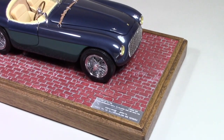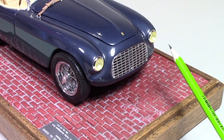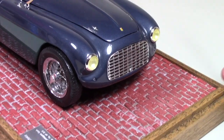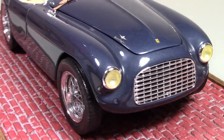Now, to point out another little detail before we open up the hood on this puppy, the grills were chromed on this too, similar to as on the real car. It had little teeny details like where I'm pointing with a pencil. Those are actually little turn signal lights that are inset into the front of the bodywork. Again, so many differences on every single Barchetta.